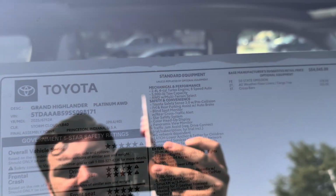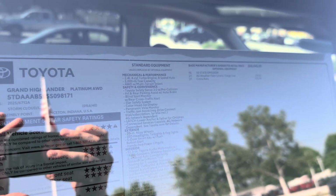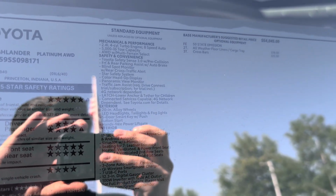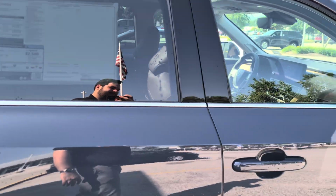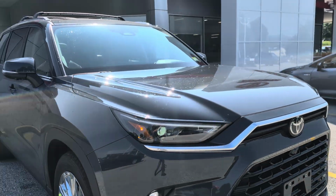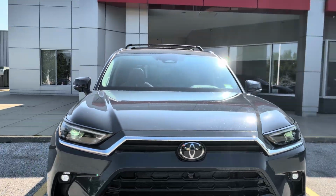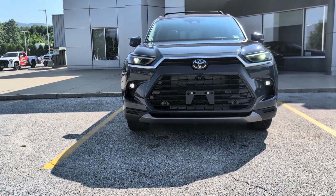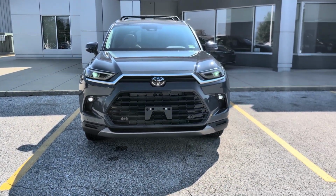Those are the only other things added onto this. And with the 2.4 liter, you get a 5,000 pound towing capacity. Sorry about the reflection, you really can't see all that too well. And of course, these are 20-inch wheels. Let's come up to the front. You can see what those LED lights look like, fog lights as well. Quite a good looking package.